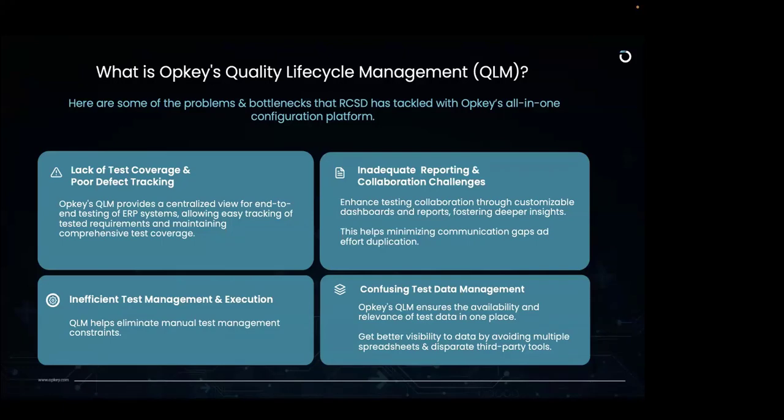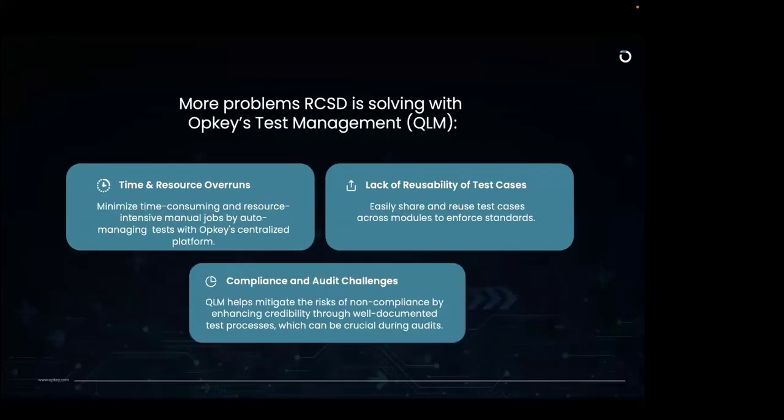Obviously, apart from that, the fact that it's part of our own solution means all the test cycles, all the test cases, and all the test suites are interlinked, which gives a seamless integration between everything that you run and everything that you execute, to all the test and execution platforms.